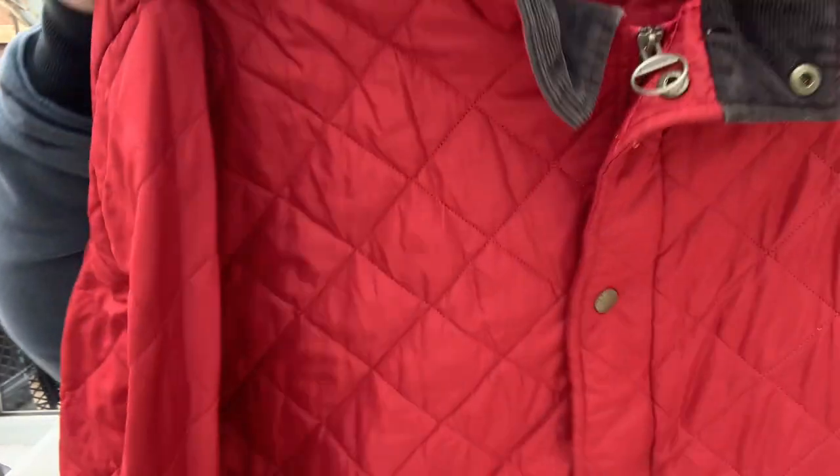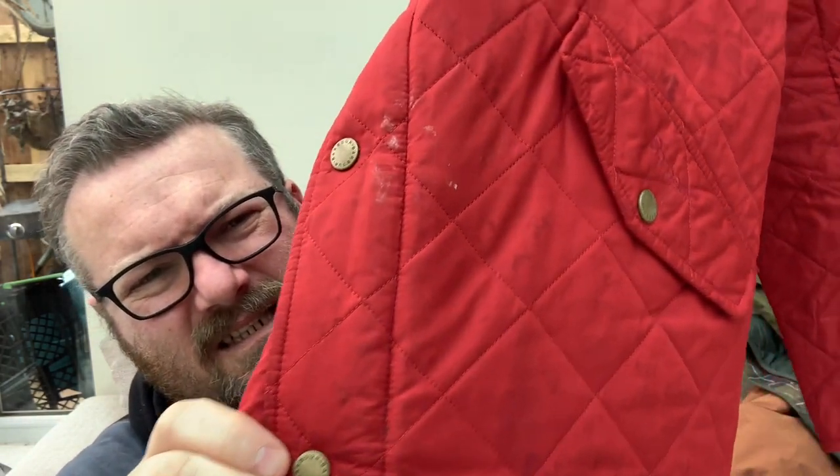Another Barber, red, quilted. Not too bad condition. That one's a medium. Oh no, beg your pardon, I didn't see the front. Look, it's quite marked and stained. But even so, it's Barber. Someone like a horsey person or someone on a farm might want that. I'm still going to get 25, 30 quid for it, because it's going to keep you warm and it's quality.